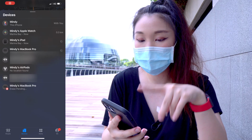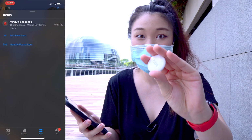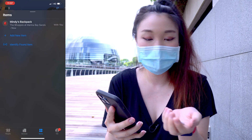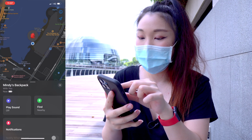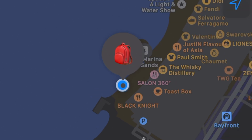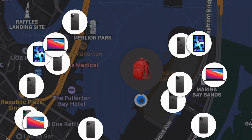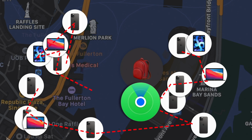All you have to do is to go to the Find My app and click on items, and instantly you can see the location of this tag, which currently is tagged to my backpack, and it's at MBS. And what's happening is the AirTag is emitting a Bluetooth signal in which surrounding iPhone, iPad, and Mac can detect and will then relay the location of the AirTag to your Find My app.